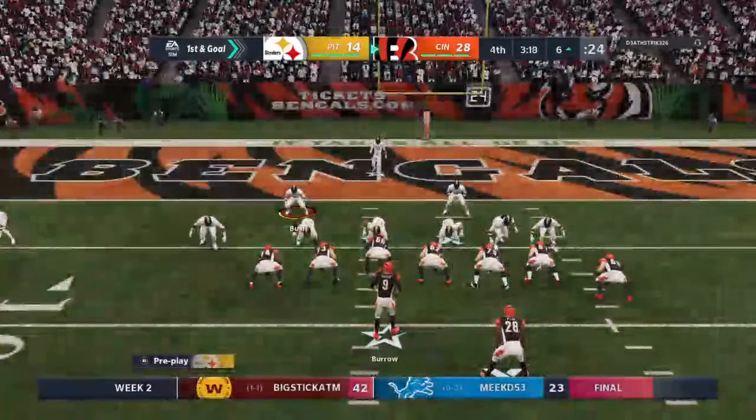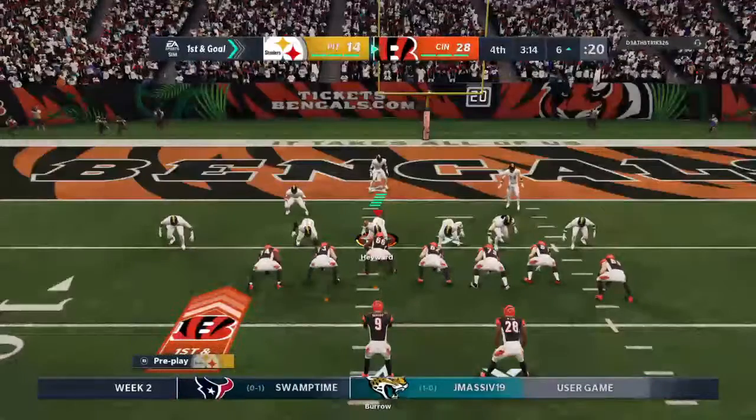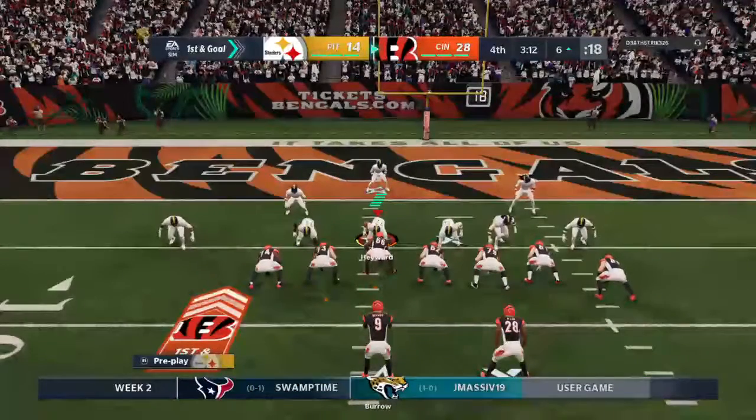A good chance now to put this game on ice. This is 1st and goal.